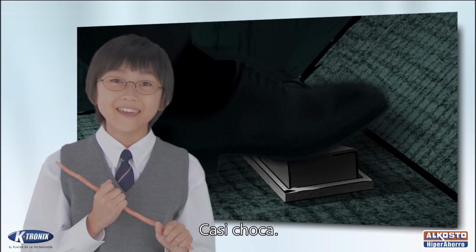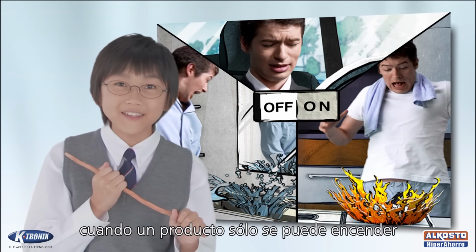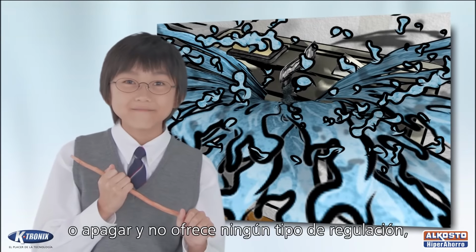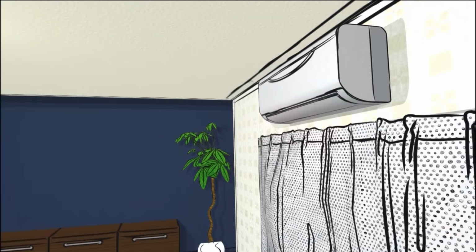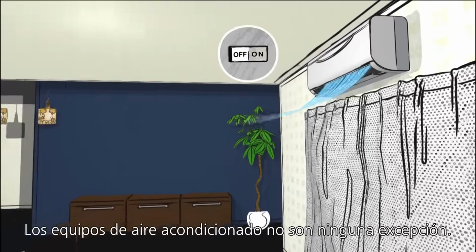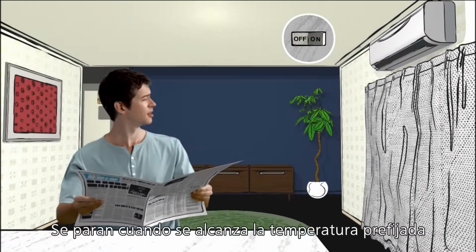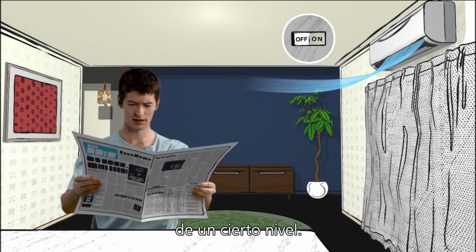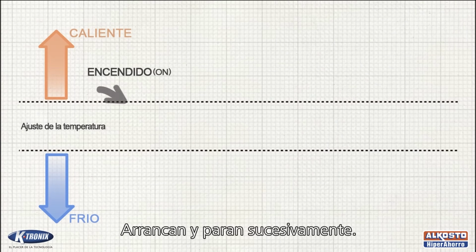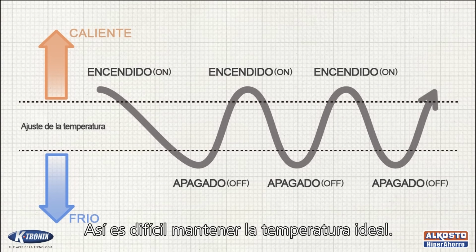That was close. As we just saw, when something can only be turned on or off, it can't be adjusted, which is inconvenient and wasteful. This is true for home appliances like air conditioners. They turn off when the set temperature is reached and on when the room gets warmer. On, off, on, off. It's hard to keep the best temperature just by doing this.